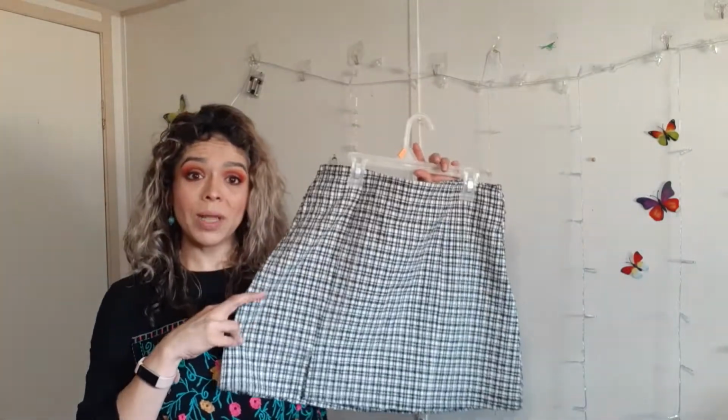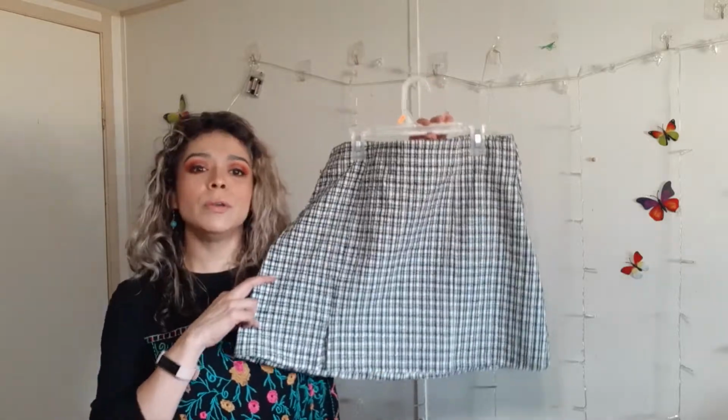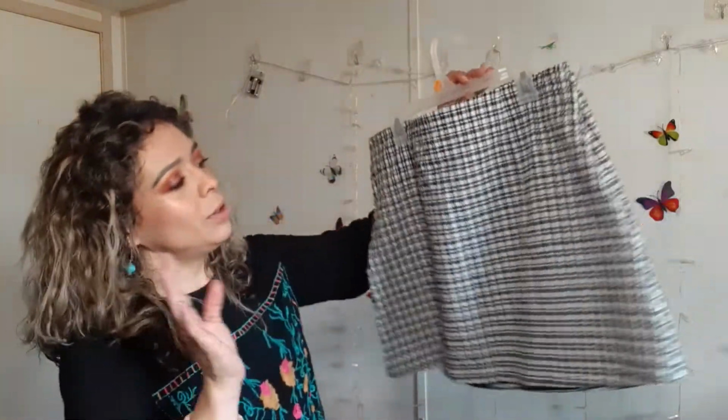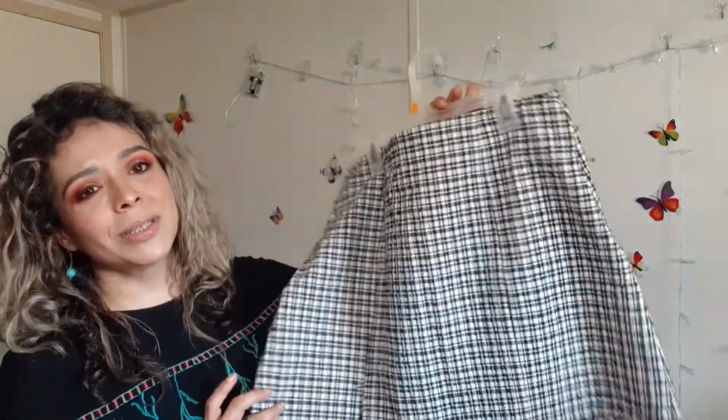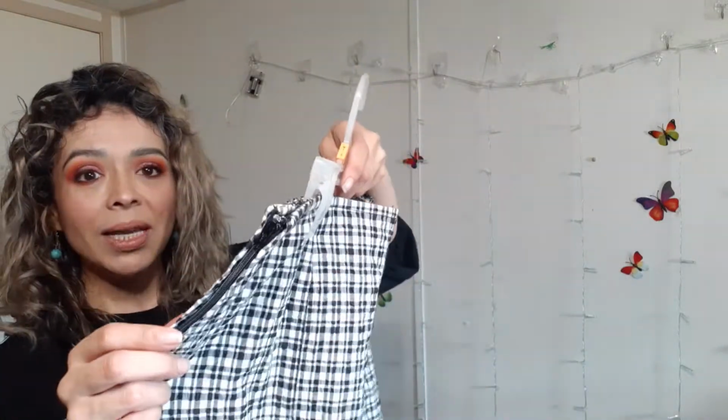I think it is adorable, y'all. Again, you could style this so many different ways. You could throw some camo on this. You could keep it all black. You could do boots, booties, combat boots, or stilettos. You could wear a crop top. I mean, it's just so incredibly adorable. It does not have pockets, and it does have a zipper on the side, but excellent condition.